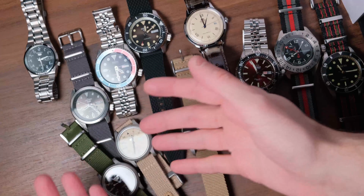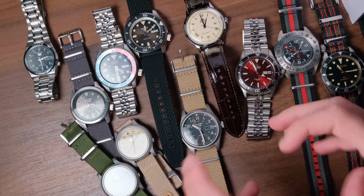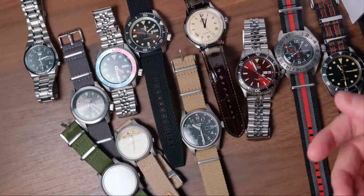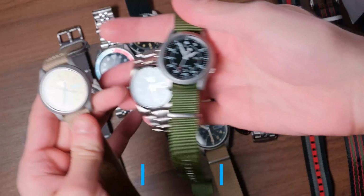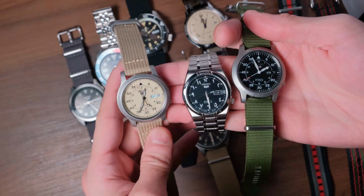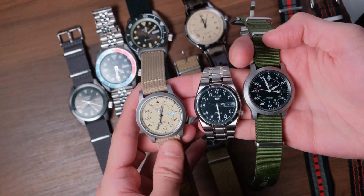Now, first of all, over here we have some Seiko watches, and there are a couple of different categories of Seiko watches. I don't mean categories in terms of dive watch, field watch, or chronograph. I mean categories more in terms of, to kick things off, the Seiko 5 watches. Now, it is surprisingly difficult to properly light multiple watches at once, so I apologize if there is glare in this video. But these are Seiko 5 watches.